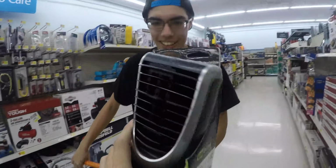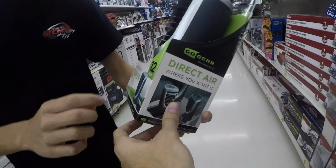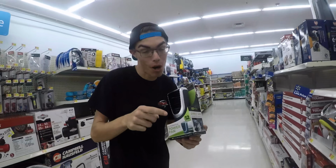Okay, so first things first, we need some kind of really bad air conditioning. So the first thing we're gonna get is a fan. This is Louisiana, it's hot. Does Jeff holding this is a $4,000 option? Direct air when you want it. Circulate air where you want it.